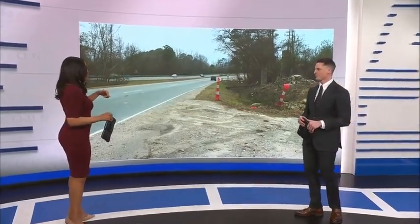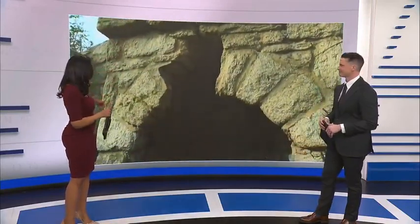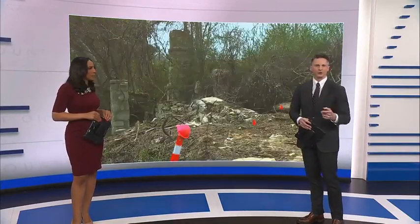All right, take a look at your screens here. Driving along US 64 between Raleigh and Knightdale, you may have noticed these ruins here. Stone fireplace in the tree line here right next to the road. Yeah, many of you actually reached out to our Hidden History team wanting to know what this was, learn a little more about it. WRAL News Plus anchor Grace Holland visited the spot, met with a local historian who's been learning of this area's history for decades.